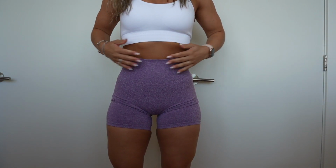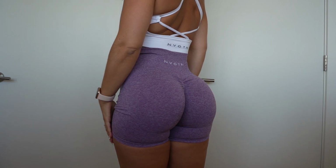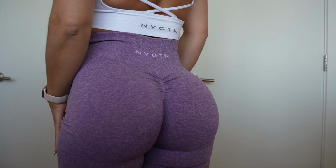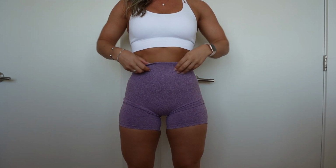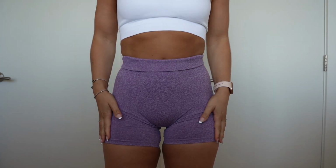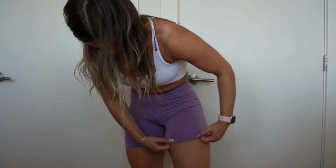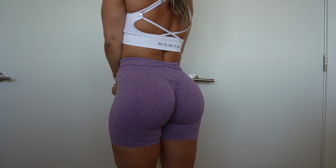All right, here's the violet color. Here is what they do to the back side. So you've got your Scrunch right here. And I find that they sit a little higher than the other shorts, so I usually just roll them down a little bit, and then they're absolutely perfect. This is how I wear them. This is them full length, and they're not going anywhere.